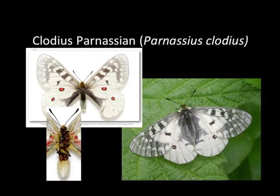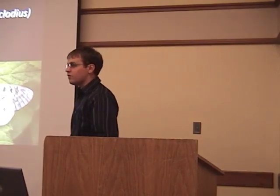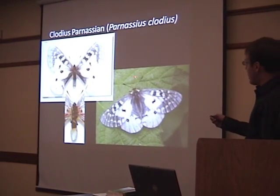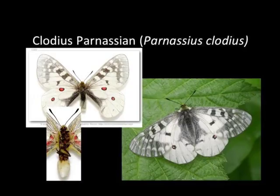Our first one, and the only one you're likely to find in the Puget Sound region, is the Clodius parnassian. This occurs in all of western Washington up into the Cascades, and in the Blue Mountains in southeast Washington. The most notable feature is the black antennae, completely black, as compared to our next species, which has black and white barred antennae. But there are a couple of other hints. Clodius parnassians will never have red spots on the forewing, just red spots on the hind wing.